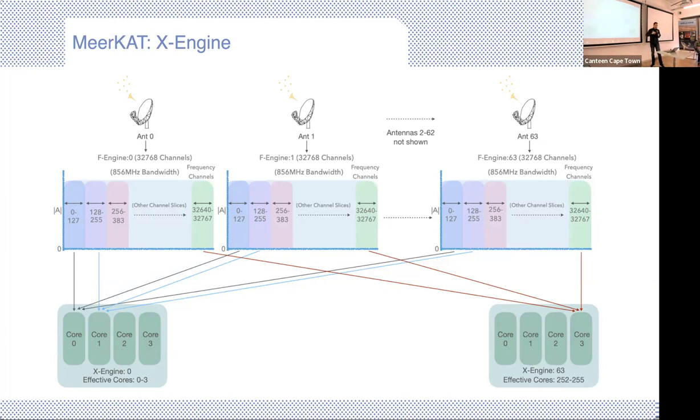And how we do this is we take sections of the channelized data and we send them off to the various X engines that have been given the particular task. So all of the data from one particular section of the band from all antennas goes to one particular X engine core, and another X engine core gets another section of the band. So they're getting data from every single antenna to be able to do the cross multiplication, and then this gets brought together.